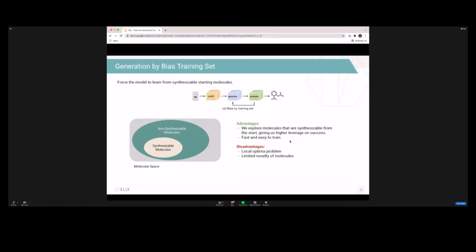However, the disadvantage is that once we have constrained the space of molecules that we're looking at, we are basically shrinking the training set we have in the database. This leads us to problems common in machine learning, like the local optima problem. Whatever molecules are generated by the generator may or may not be the most optimal ones, and they may differ only by a slight change, which is not something we are looking for if we are seeking more novel molecules, which brings us to the point that this approach may be limited in terms of novelty.